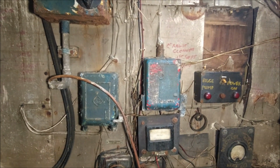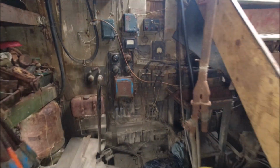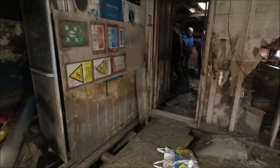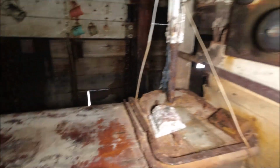So at some point in its life, it was a youth club, which is definitely there. You can find pictures of that. And they converted it into a... was it going to be a restaurant? I think at one point it was a restaurant. Yeah, the bar.